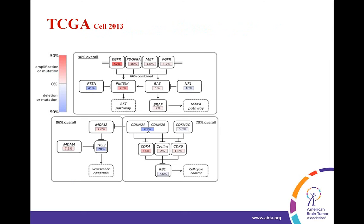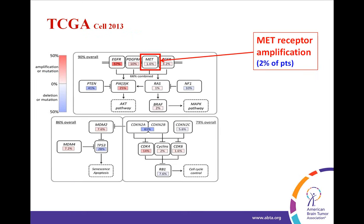Similarly, there are other receptors that are turned on. These are less frequent. So for instance, the MET receptor is amplified not very commonly, only in 2% of patients. But there are drugs and trials that are ongoing that are targeting this group of patients. And at least in preliminary studies, some of these patients who have extra copies of these receptors seem to be sensitive to these drugs.